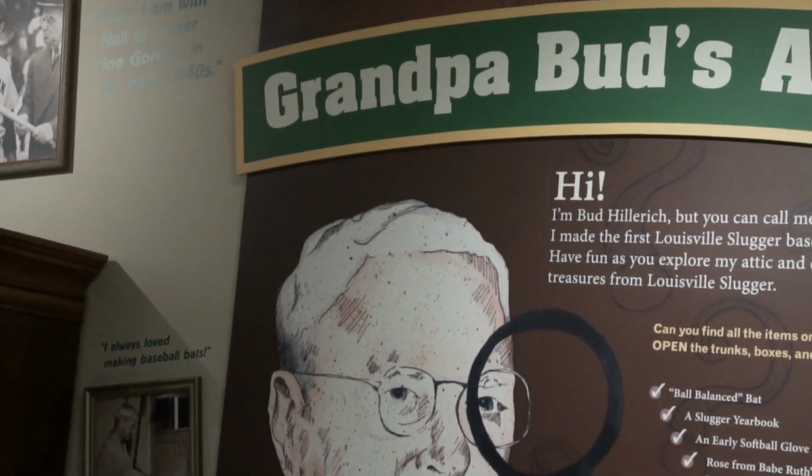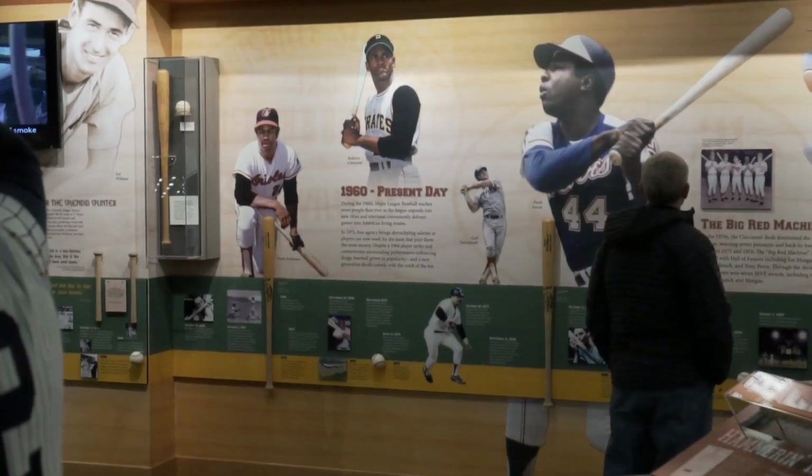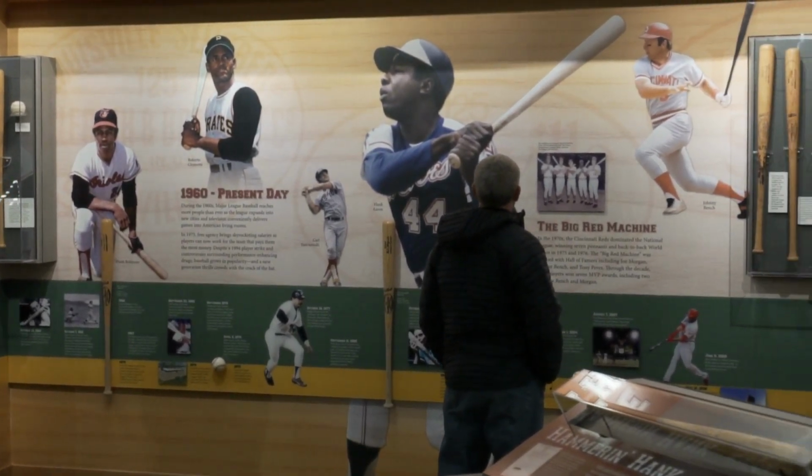They had all the history of Bud Hillrich and the creation and evolution of the Louisville Slugger. 132 years of amazing craftsmanship and selling more than 100 million bats makes the Louisville Slugger the leading brand of baseball bats in history.